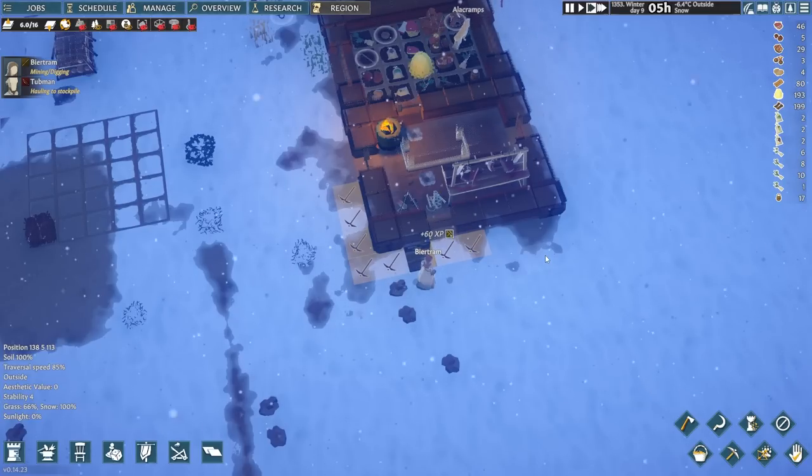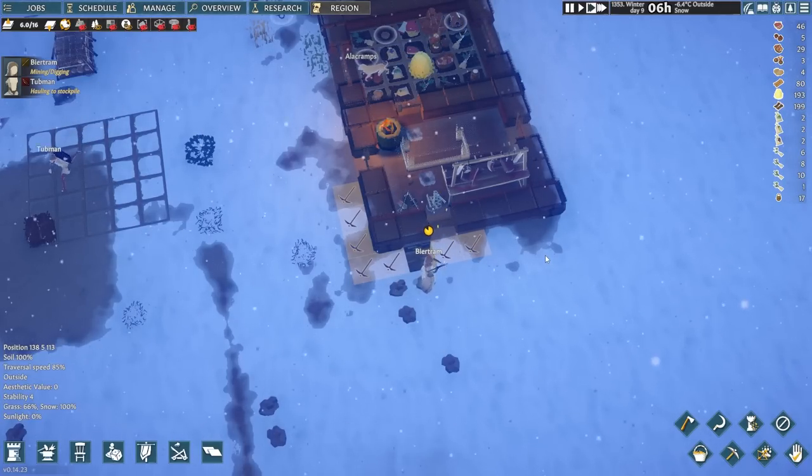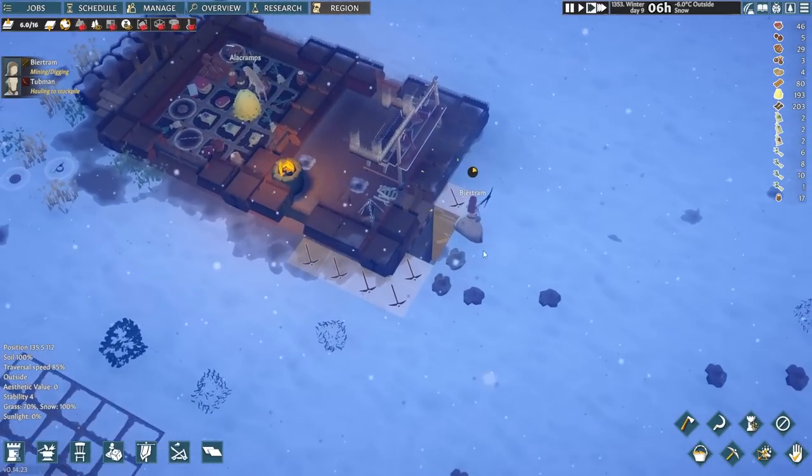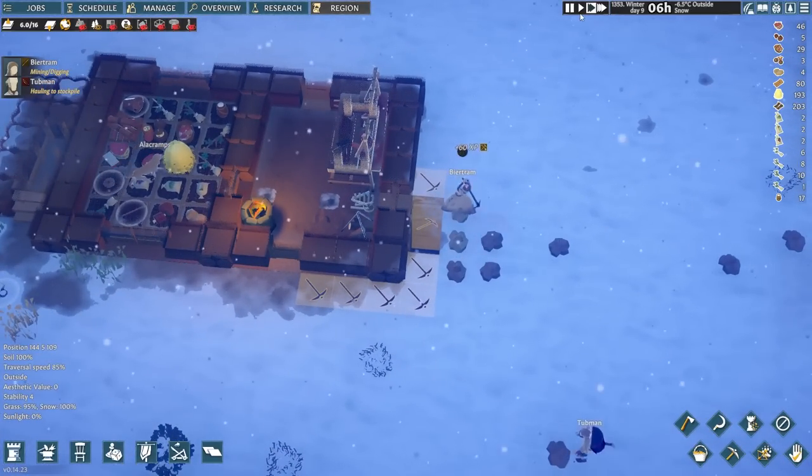So, in a way, we want to try and keep as natural of a floor as we can. Early on, we're not really going to be able to do that, sadly, because we are going to need to have a stable flooring to put the food down on, but that won't always be the case.